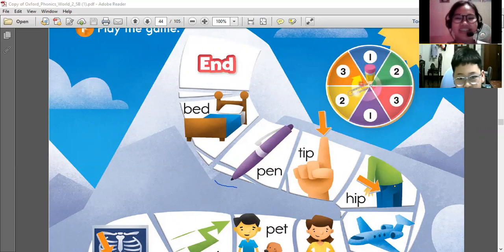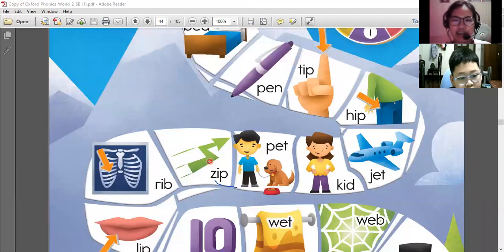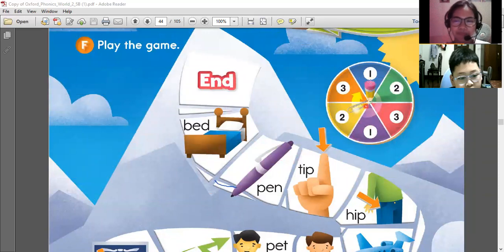Stop. Oh, another number three. But this time it's orange. Okay, so let's count. One, two, three. Okay. Oh, this is simple. How do you spell 10? N. N. Oh, wonderful. Very good. Okay. 10. Next. Let's spin. Okay, just tell me to stop.